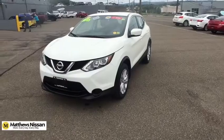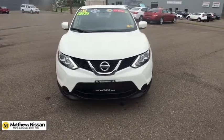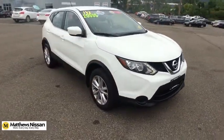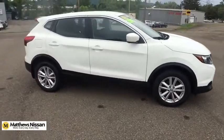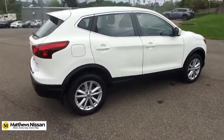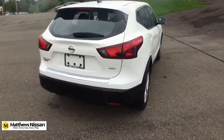Make a great choice today with the 2017 Nissan Rogue Sport. The Nissan Rogue Sport is a subcompact SUV that provides all the functionality. A smooth ride, lots of cargo room, and a roomy back seat is a recipe for a pleasant traveling experience. This vehicle has less than 55,000 miles. Here are some of this vehicle's great options.